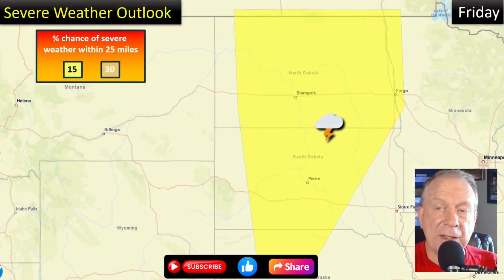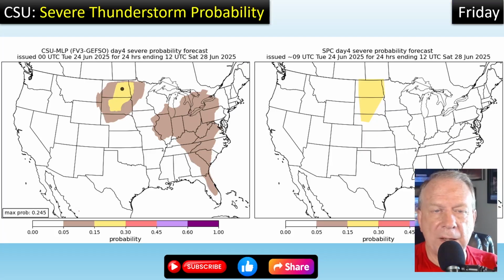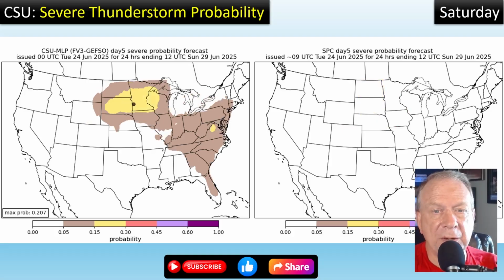And then, interestingly, on Friday, day 4, the SPC did go ahead and highlight from Nebraska straight through the heart of South Dakota and North Dakota, a 15% chance of any severe weather within 25 miles. The Colorado State University model agrees with that, actually takes it just about as far south, really. And in fact, that's the outlook that SPC has, and that's their assessment of it. That's a machine learning model, so pretty good agreement there.